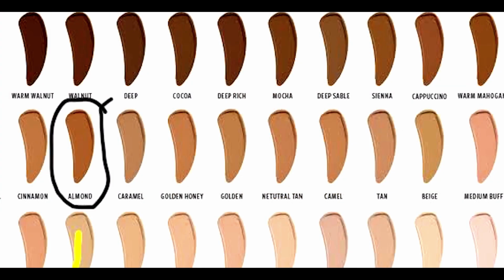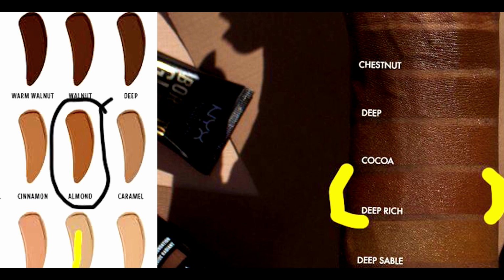So even if you have access to an NYX store, or if you are getting it in Lagos, Nigeria, I feel like whatever shades you see, you'll be able to work with it. But if I absolutely have to recommend 2 shades, which are part of the 2 that I got, I would say get Almond and get Deep Rich. So these 2 shades would be my recommendations for this particular foundation. But like I said, any shade that you get should be fine, depending on your clients and what you can access.